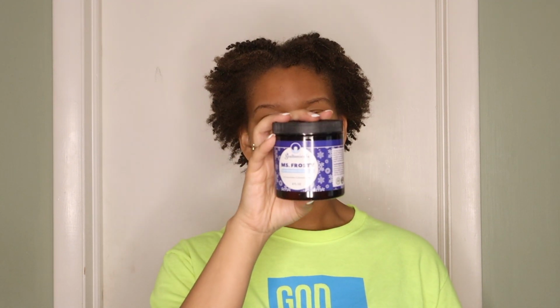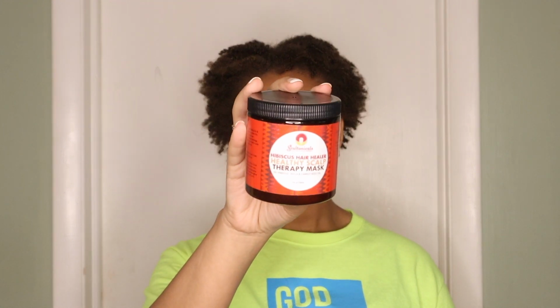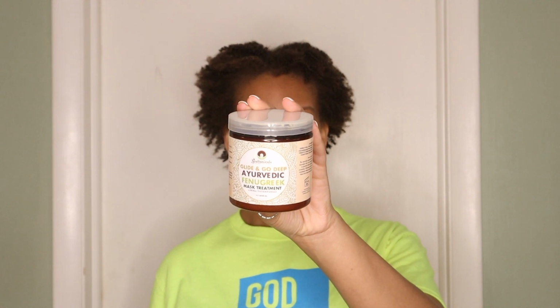So I'm going to be comparing the Miss Frosty Deep Repairing Frosturizer Deep Conditioner, as well as the Hibiscus Hair Healer Healthy Scalp Therapy Mask, the Shea Super Deep Conditioner, the Glide and Go Deep Ayurvedic Fenugreek Mask Treatment. I'm going to be comparing all 4 of these deep conditioners, and this is my very first time trying out all of these, so this is also a first impression.